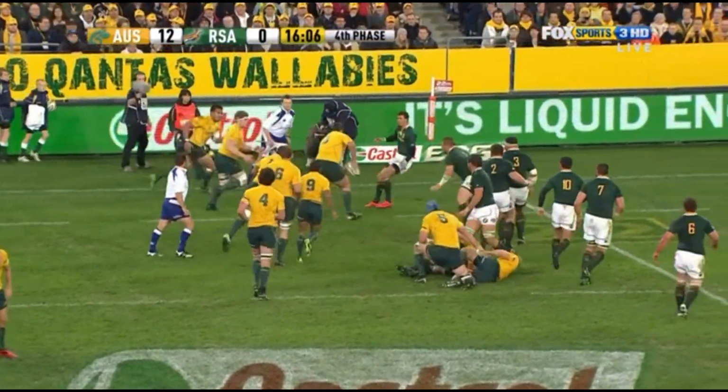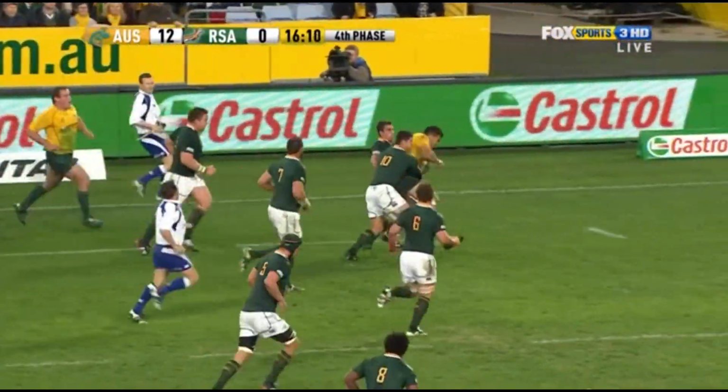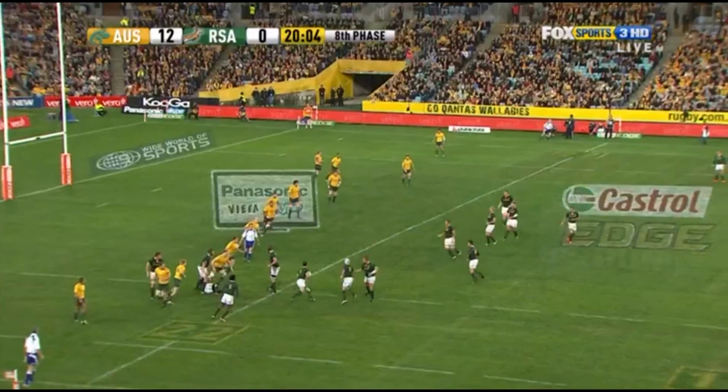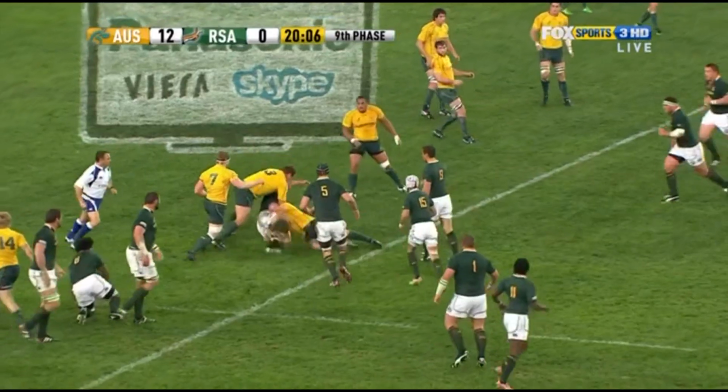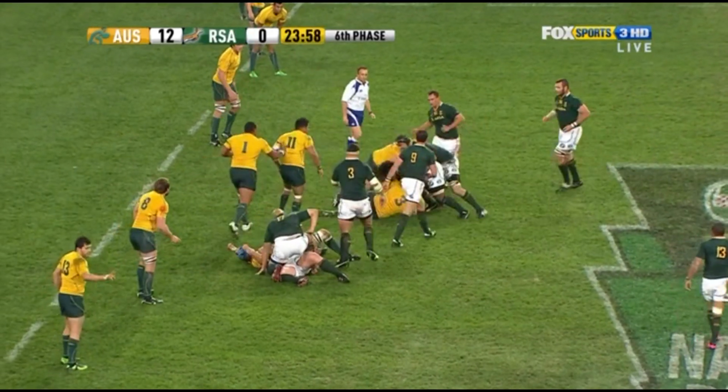Have a look at them on the short side, the Wallabies. And it's out to Ioane. Digby Ioane. This time they make the tackle 5 metres. PNR looking for a runner. He finds Stegman. Already the South Africans.